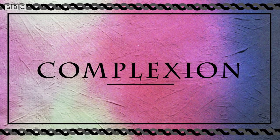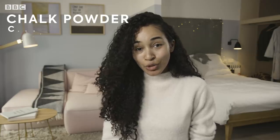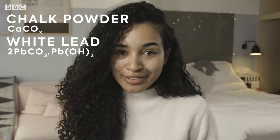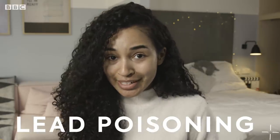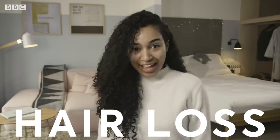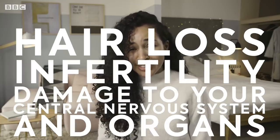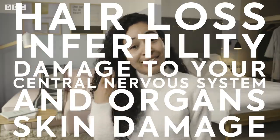Let's start with the base, the complexion. Romans used base makeup like how we use foundation, but theirs had ingredients like chalk powder and white lead. White lead was effective and widely used, but it also caused lead poisoning, which led to hair loss, infertility, damage to your central nervous system and organs, and ironically, skin damage.